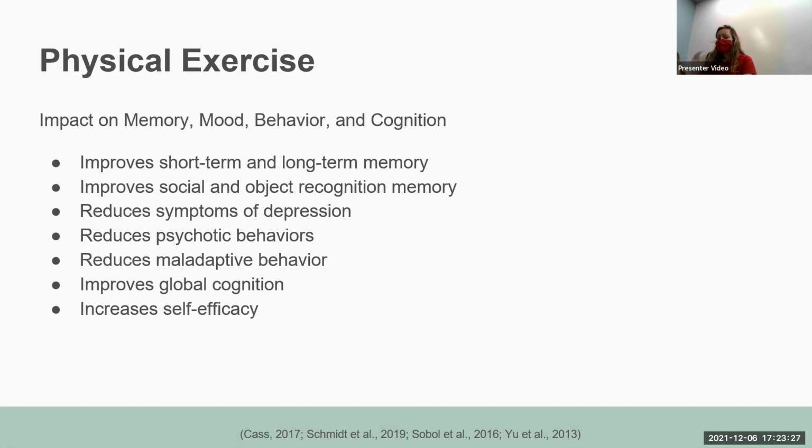Some of the more significant benefits that they saw were improvements in short and long-term memory, improvements in social and object recognition memory, reduced symptoms of depression, reduced psychotic behaviors, reduced maladaptive behaviors, improved global cognition, and increased efficacy. However, there were some disputes among the research on this. Some systematic reviews really emphasized the importance of it on mood and memory and cognition. Some of the pilot studies didn't really note any significant changes, and this is somewhere where further research could really dive into it.